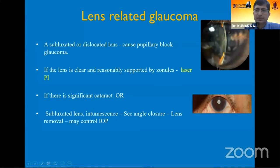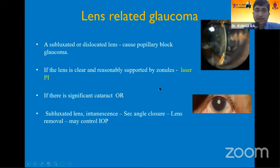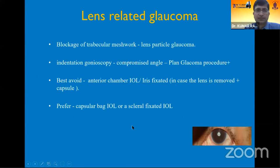Now, initially, in some cases, there might be AC shallowing following trauma, and we can try a PI. If the lens is clear and reasonably well supported, the PI may help and the glaucoma may be under control. But if there is a significant cataract, as in this case, the only problem that this patient had was intumescent lens, in these cases, we have to go ahead and operate and remove the lens.